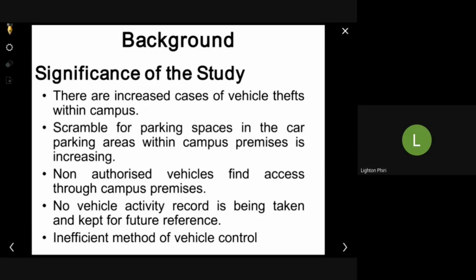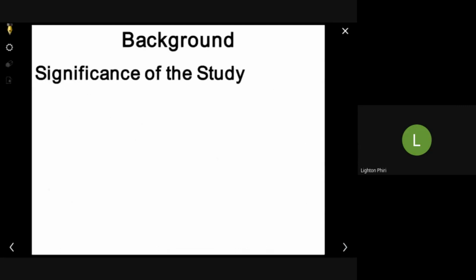Okay, and yet maybe someone is just using the UNZA premises as a route. Then no vehicle activity record is being taken and kept for any future reference. So if a vehicle is stolen, it's very difficult to track who drove it out and where it went, through which route it used. Then also the inefficient method of vehicle control, where guards are the ones that determine whether the vehicle should come through or not come through.